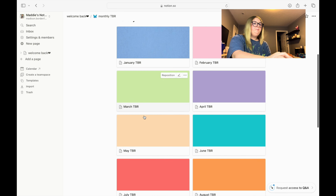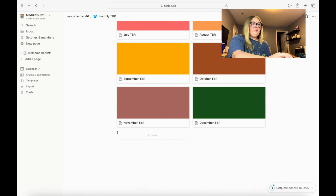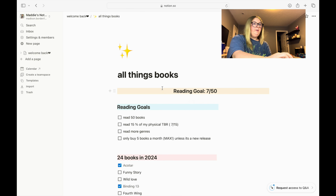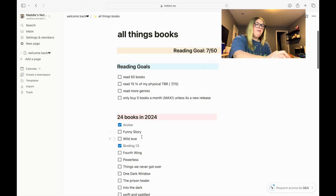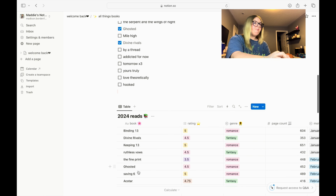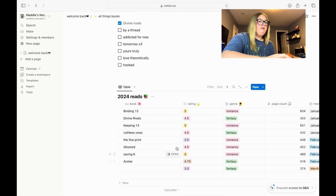Then you go back and we have all things books. So we have my reading goal up here, and then my reading goals. This won't be filled out to the end of the year probably, but yeah. Then we have my 24 books of 2024 that I want to read, and they're just all listed here. Then we have this table, and this is my 2024 reads. So we have the book here. This one is blank. I took it out for the sole purpose of this video because this video comes out before that does.